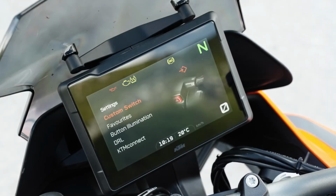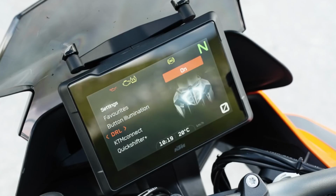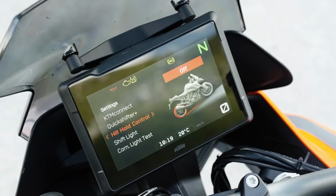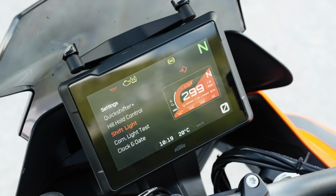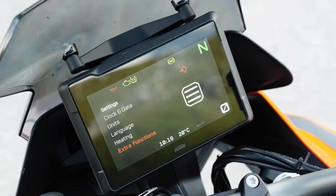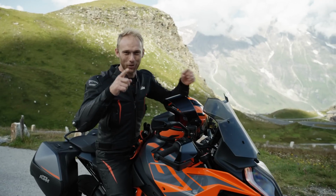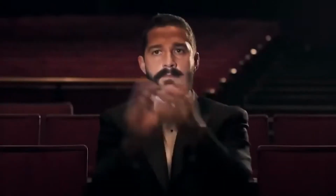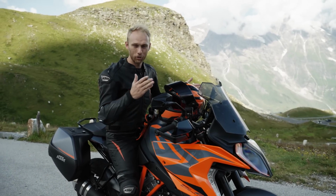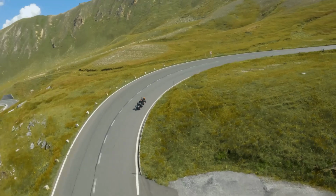Then we can also adjust some settings like custom switches, favorites, button illumination, DRL, KTM Connect, quick shifter, hill hold control, that's a super cool feature, shift light, corner light test, clock, date, units, language, and on and on. A lot of technology in this new bike. Double thumbs up to the KTM engineers that designed that TFT display. And now I would like to test the suspension. So let's climb up the mountain and let's see what it can do.